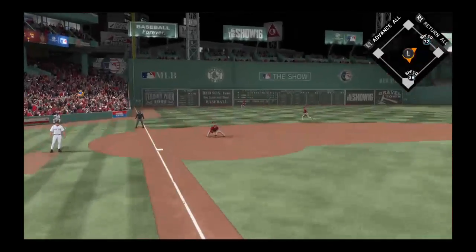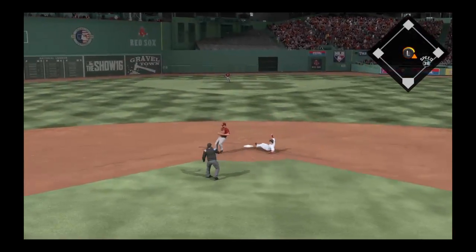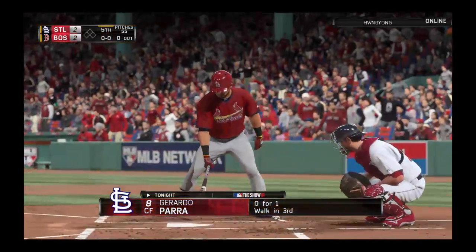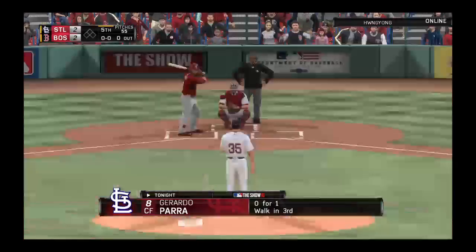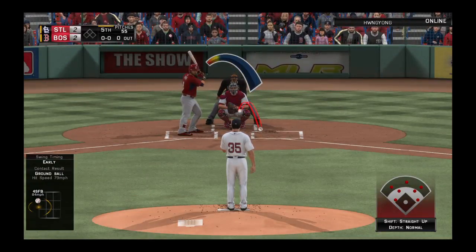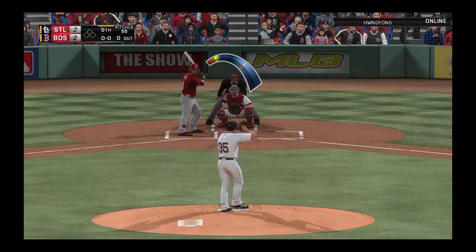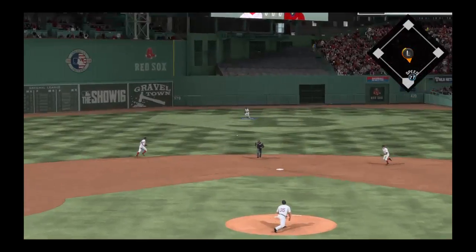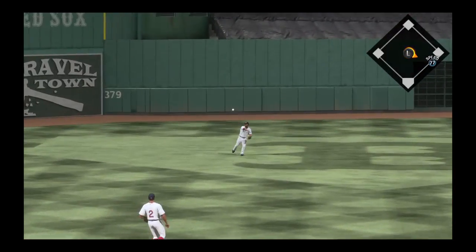Hit to third. Moustakas is there. He'll toss it to Rendon at second, and the inning is over. Gerardo Parra heads for the box to start off the fifth in this one. And guys, this is the guy you want leading off this inning. He's your leadoff man, so maybe he can get things started, set the table for a little bit of a rally. And a base hit, so the leadoff man is on to begin the inning.